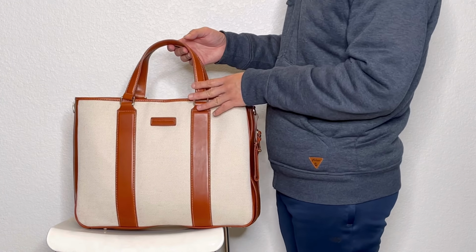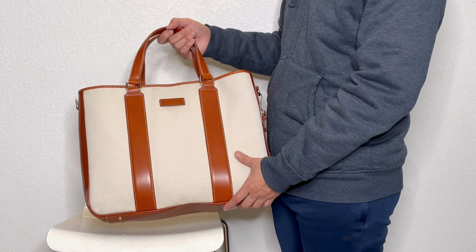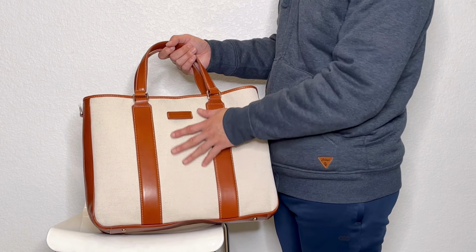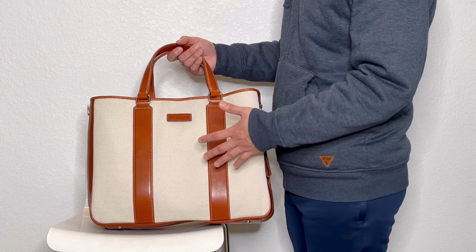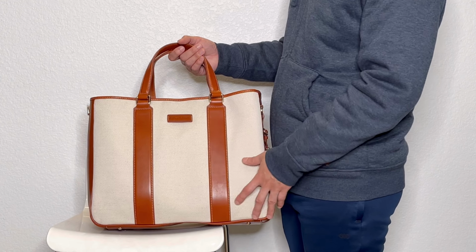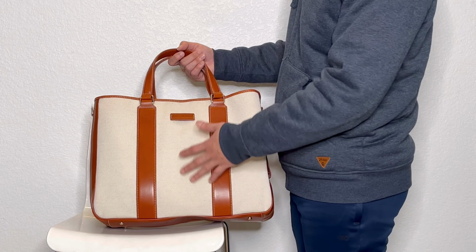The original price for this one, I believe, was around $478. Personally, I wouldn't pay so much for a canvas tote because I have a feeling that canvas doesn't age as well as leather. I think when leather ages and gets marks and even scratches, it still has a certain look that's really nice.